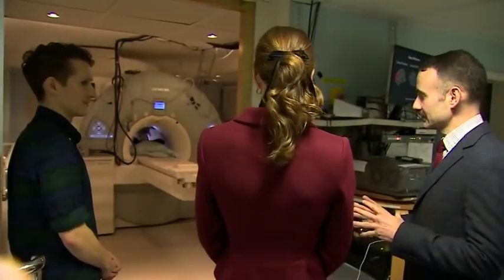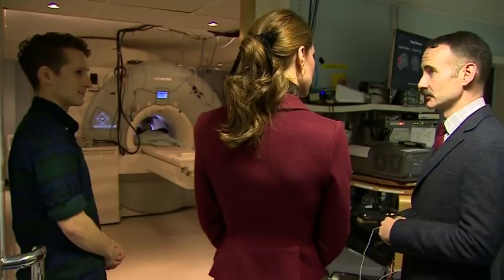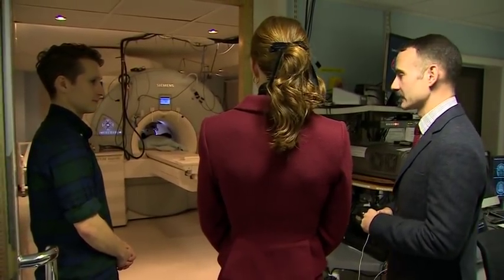This field in the UK. Many fewer, really. And the technology is moving so fast, which is why we're installing the machine. This one is 10 years old now, and we have to keep up. It's a better resolution camera, basically. That's what we're getting. It's extraordinarily powerful, but it's completely safe for human tissue. So there's no known adverse effects.